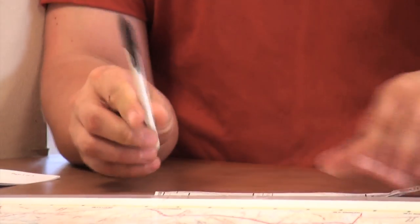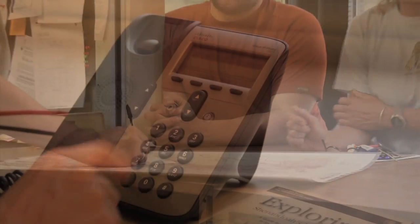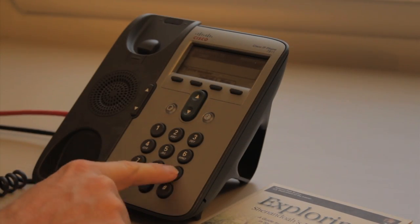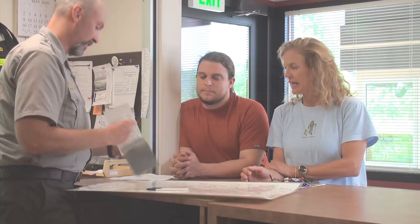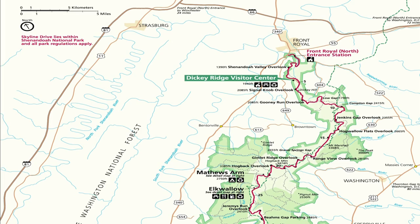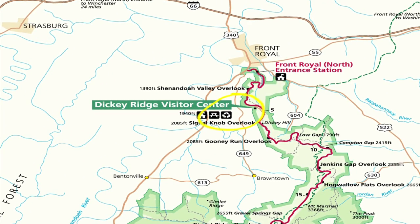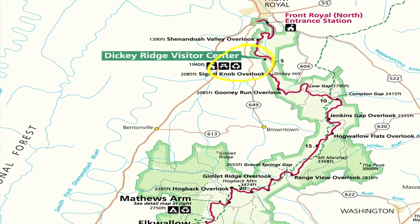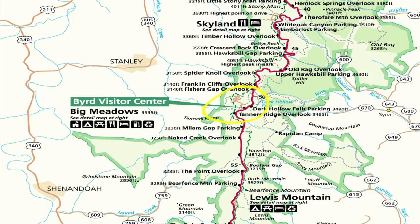You can help by following the regulations for backcountry camping. All backcountry campers are required to obtain a free backcountry camping permit. If you're planning more than 2 weeks in advance, you can call the park and a permit will be mailed to you. You have to get your permit at least an hour before sunset. If you're unfamiliar with the park and its regulations, you should get your permit at one of the visitor centers during open hours. Dickey Ridge Visitor Center is near the northern entrance at mile 4.5, and Byrd Visitor Center is in the center of the park at milepost 51.